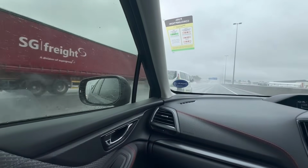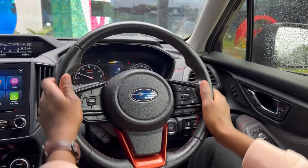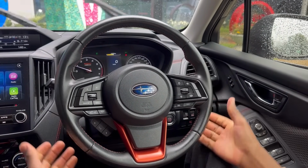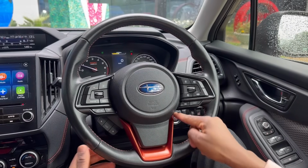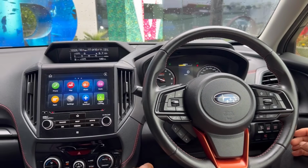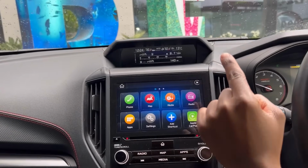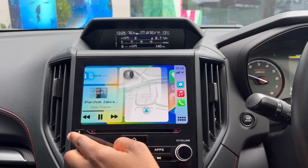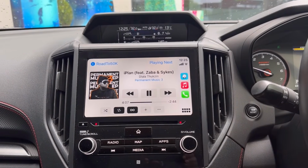Coming back to the interior, the steering wheel is definitely my favorite part of the whole interior. You've got those buttons, easy to access, easy to use. The steering wheel itself is sporty and nice to hold. Big thumbs up from me. As we move over to our infotainment system, we have Apple CarPlay and Android Auto, so you won't get lost navigating, and if ever you wanna listen to some music, you can easily do so.